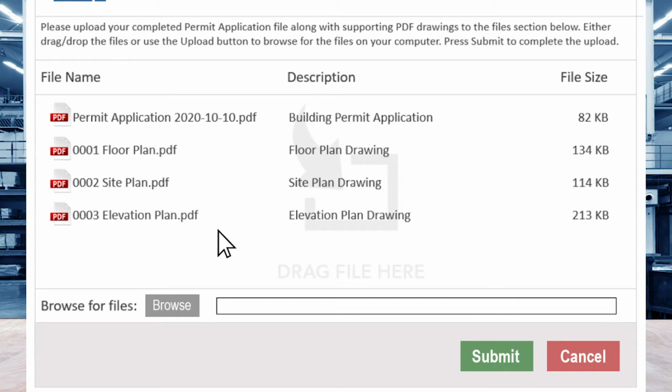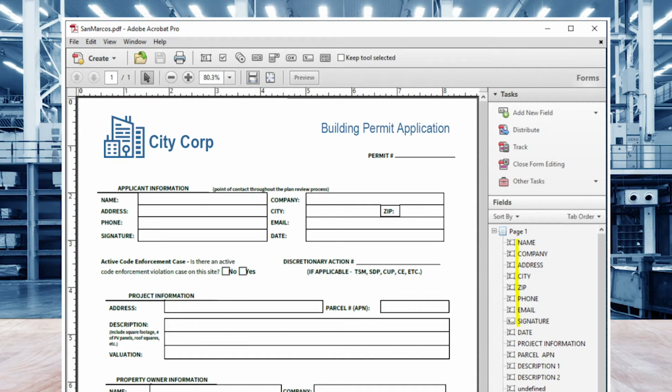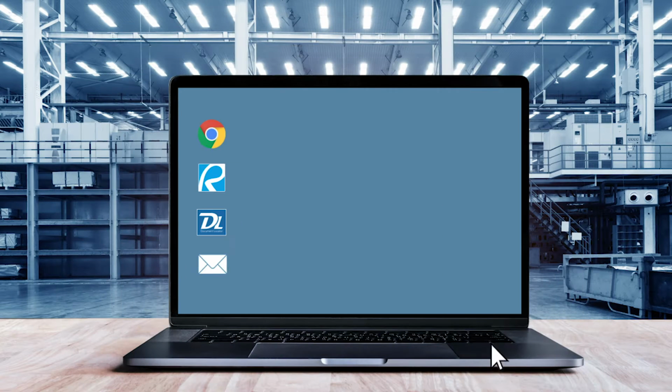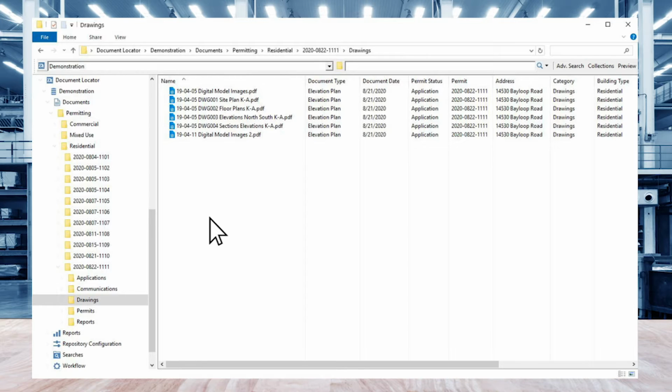Files uploaded at the city website are automatically processed into the Document Locator Permit File Management System, properly organized, and workflows begin the process. Your city's existing building permit PDFs can be used, and the system will capture data to drive automation. City permit techs open Document Locator to access the permit management solution.